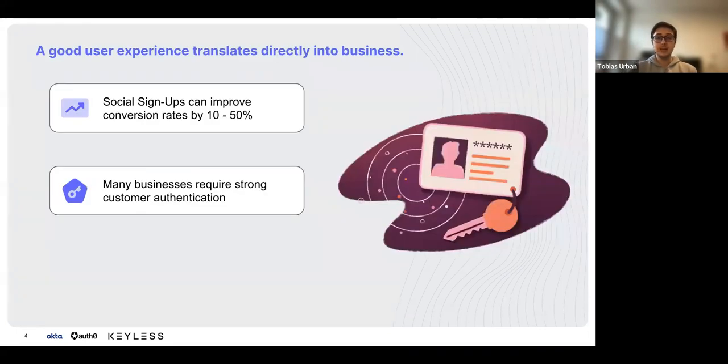And this is not just us speaking because we happen to tell you how to do a better user experience. This is actually something that we see in our statistics and in our numbers with our customers every single day. So when we see that just a sign-in with Google and Facebook can improve conversion rates by 10 to 50%, that means 50% more users that you get just by having a sign-in with Google. Every third user signs up only because they don't have to register a new password with you. So this is a huge value you can unlock.